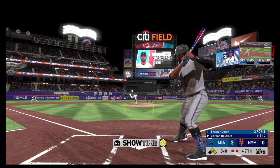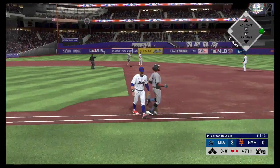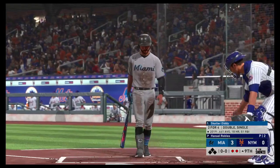From the stretch, here's the pitch. Ball swung on and hit to Cabrera at second. Fielded cleanly, and the 2-out threat will not come to pass as the inning is over.